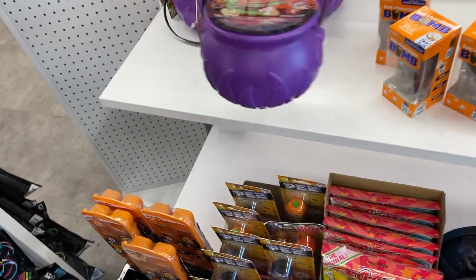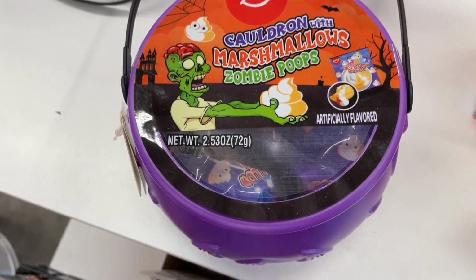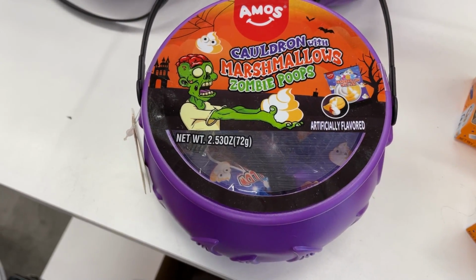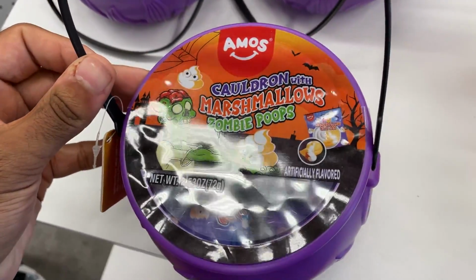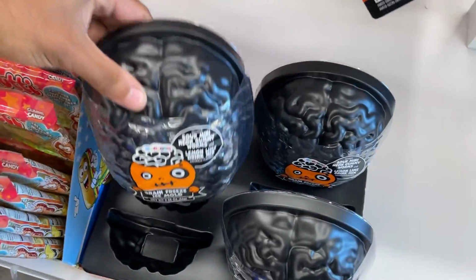Ooh, nice little cauldron right here with marshmallow zombie pops in it. Oh, it says zombie poops? Like he's holding something besides pops, but all right. It was really cute. My mind just goes directly to pops. Yeah, sure. I always love seeing the Halloween candy though.